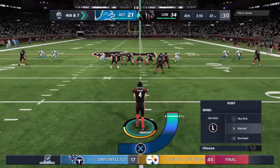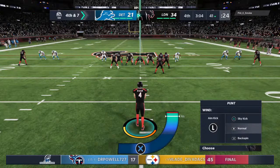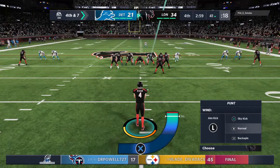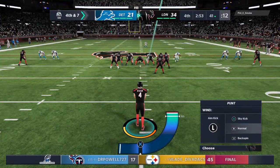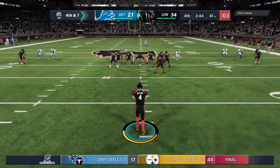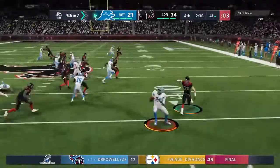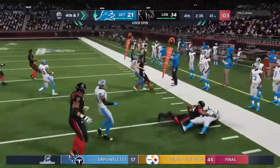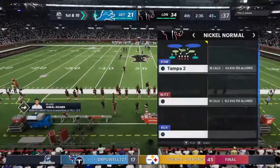Now here's Michael Dixon. And surprisingly, this is the first punt of the game for either team. And here's Dixon to punt now as he gets this one away. Fielded at about the 28. Spinning away. A nice run back there off the good punt. It's a 16-yard return. And the Lions will take over.